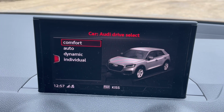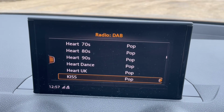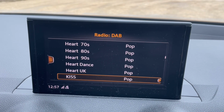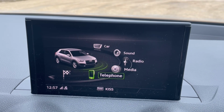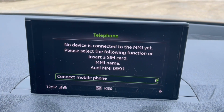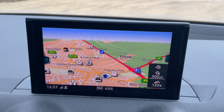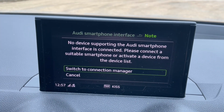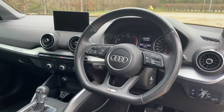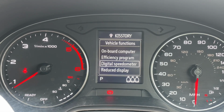This display is your central hub of the car. It's where you find all your car settings, music and radio stations, your phone calls and contacts, and phone media when connected via Bluetooth. You'll also have the option to utilise the Audi smartphone interface, where you can use your own apps, music, navigation, phone and messaging features via Apple CarPlay or Android Auto. This display is fully controlled from your MMI controls, allowing it to be easily navigated for your ease of use.